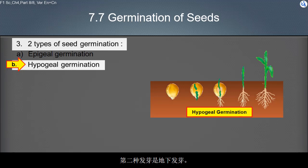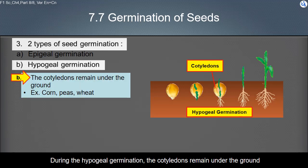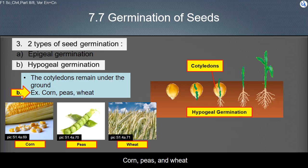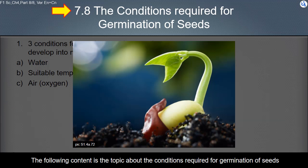The second type of germination is hypogeal germination. During hypogeal germination, the cotyledons remain under the ground. Examples of plant seeds which germinate via hypogeal germination are corn, peas, and wheat.